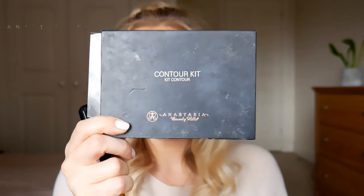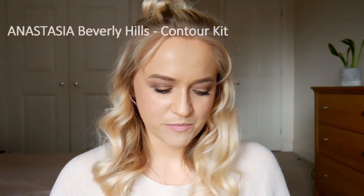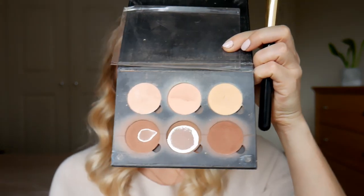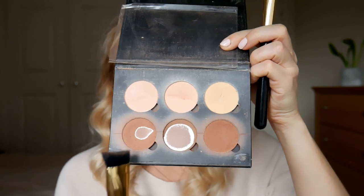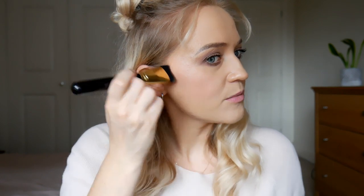For my contouring, I'm using a palette from Anastasia Beverly Hills, and this is the best contouring kit. The shades I've been using are these, and as you see, this one is my favorite, and now that it's finished I'm trying to mix these two together. So I've got my angled brush and I just go from here to my cheeks, and it is again a bit lower than my highlighter and my blush.